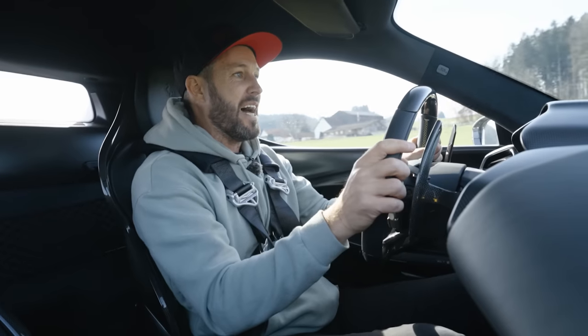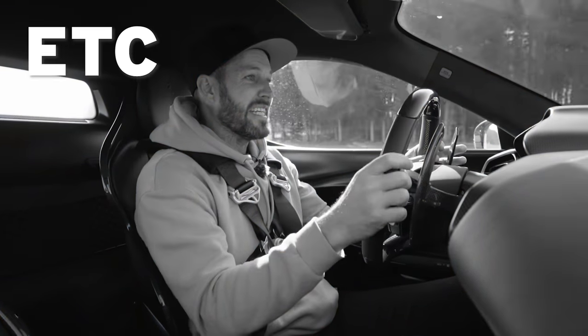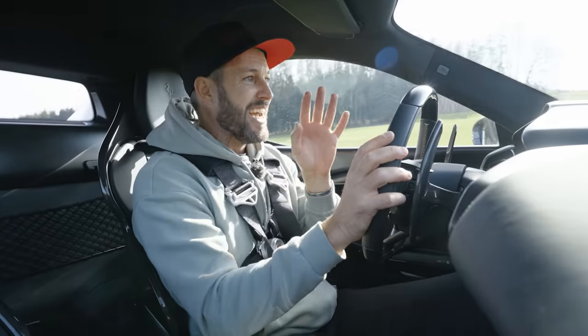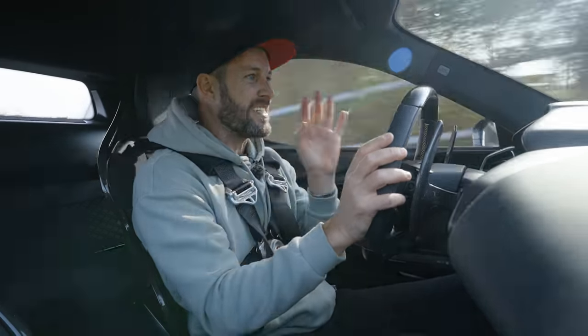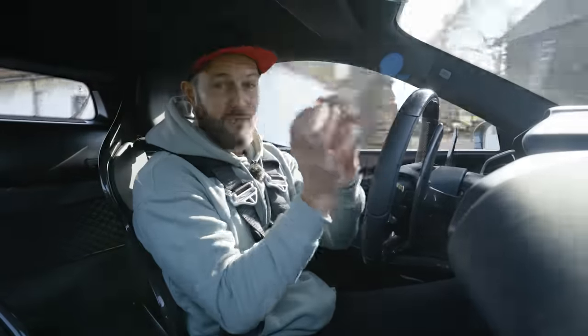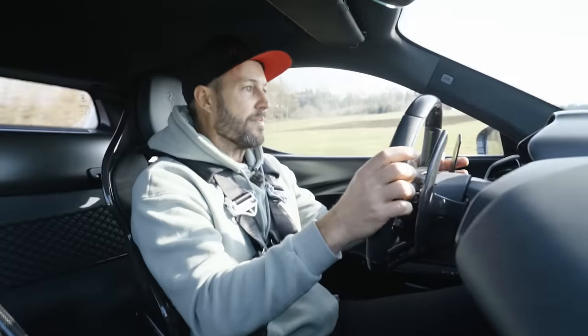So there's a new version of the ESC that's got ETC. Most important of which is something that they call the six-way CDS. That's a six-way sensor around this car. Basically, it gets information and sends it all to a gyroscope that, in essence, reads into the future and prevents the accident that you haven't yet made. Good thing. Very good thing.